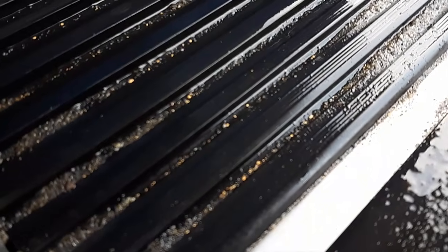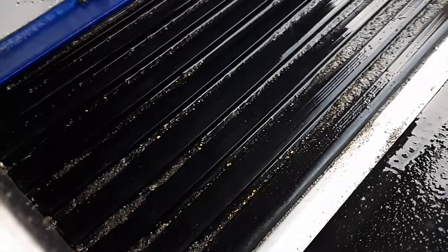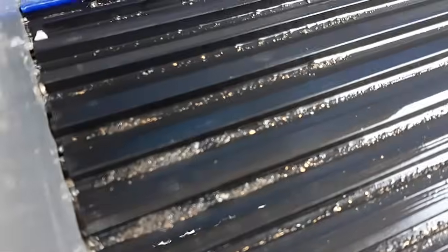Gold, gold, come on, camera, focus. Doesn't know what to focus on. Gold, gold everywhere. It's crazy how much gold's in there. And that was about 15 minutes of running. So a couple bigger pieces, a whole lot of smaller stuff.